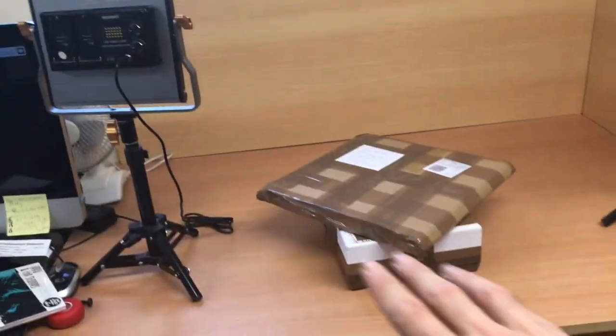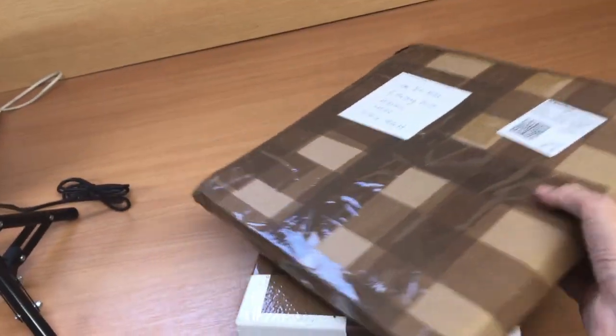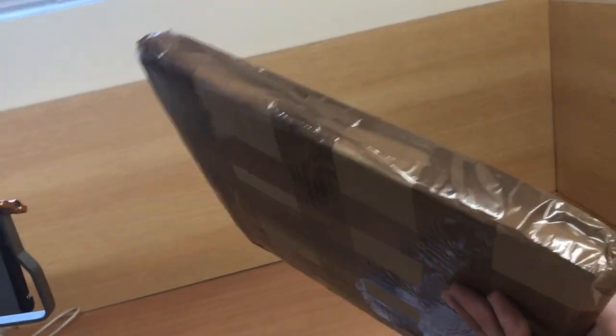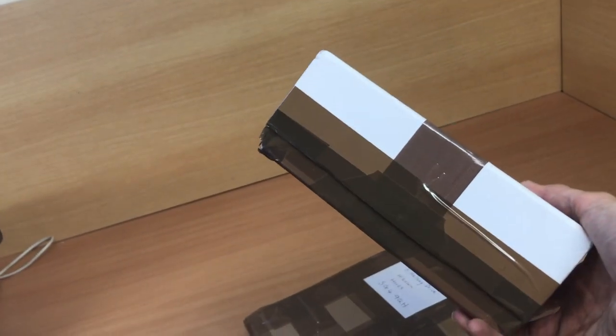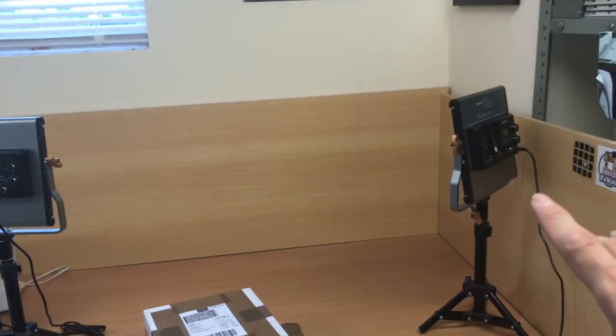So this is my photo bay. These are a couple of parcels that have come from John. I know what's in there. I'm going to open that on Sunday, and another parcel that's come, which I'm going to show on Sunday. So this is where I do my photography.